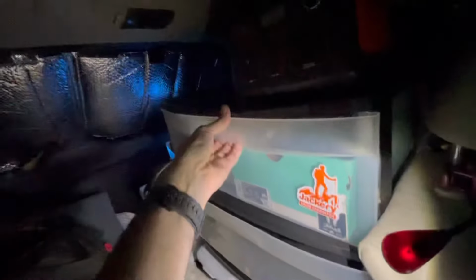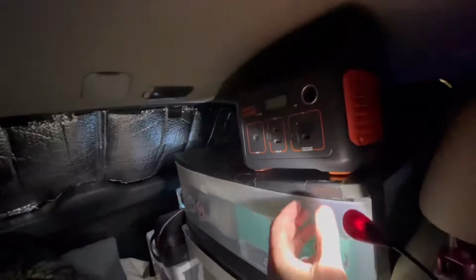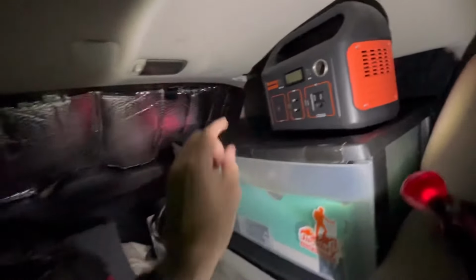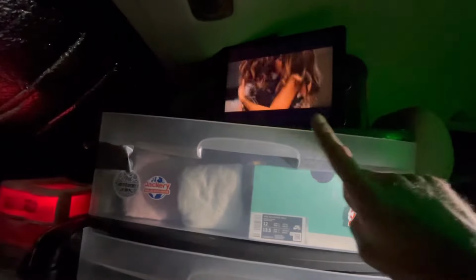And this is the one I use the most up here. This is where I keep all of my underwear and t-shirts. Very handy. And then up here, I can store my Jackery power station. And this is where I will be putting my iPad in just a second as well. Okay, so this is what I'm talking about. I'll move my iPad right here so that I can watch this in bed.